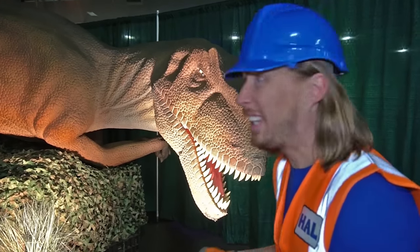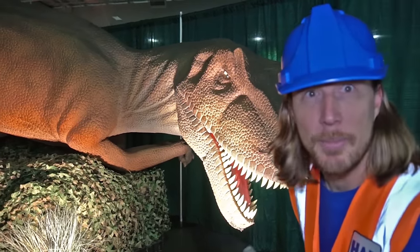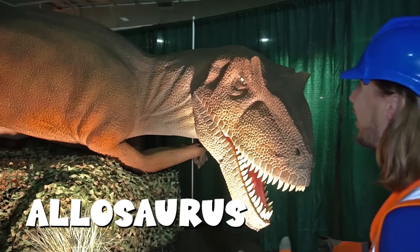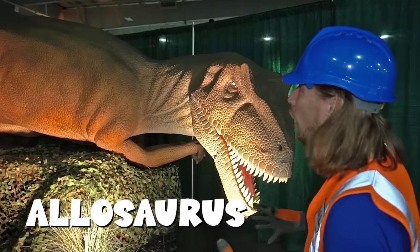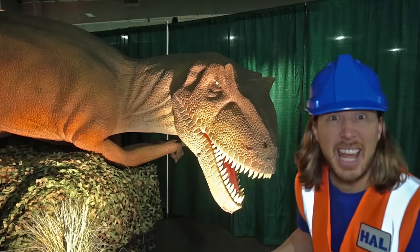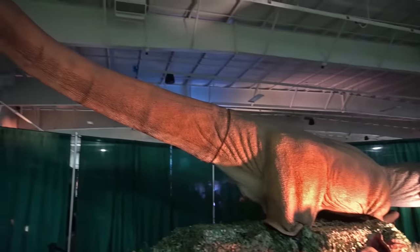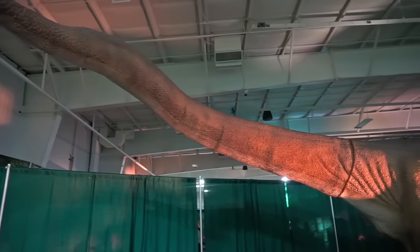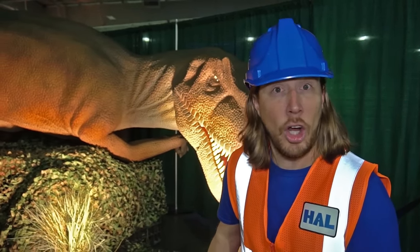Wow, look at this thing. Isn't this amazing? This is an Allosaurus. You know, this is one of the first dinosaurs ever discovered. Oh, yeah. And it stands 16 feet tall. And it's 40 feet long. Whew. I'm going to have to get my tape measure out and measure this. I don't even know if I have a tape measure that long.